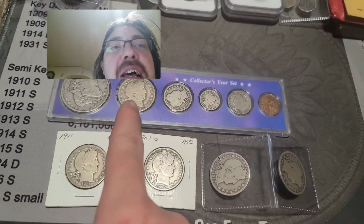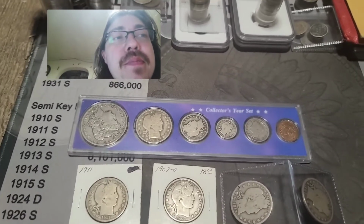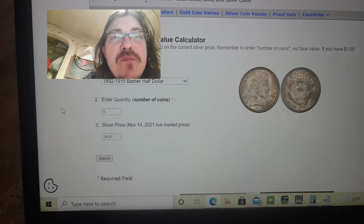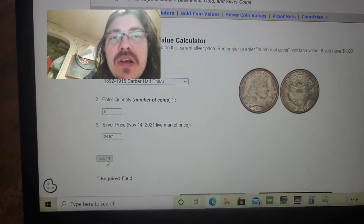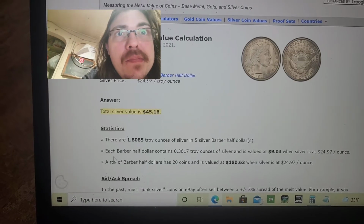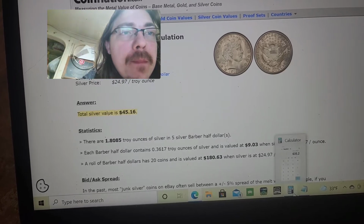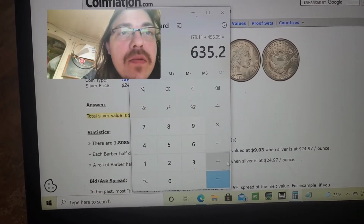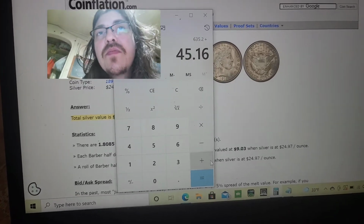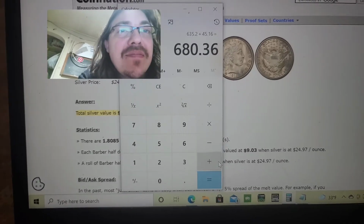Counting my collector's set, I have 5 Barber Half Dollars in total. Let's see their value. So for 5 Barber Half Dollars at melt, the current value is, sorry, my arm got trembly, $45.16. Bringing us up to $680.36.